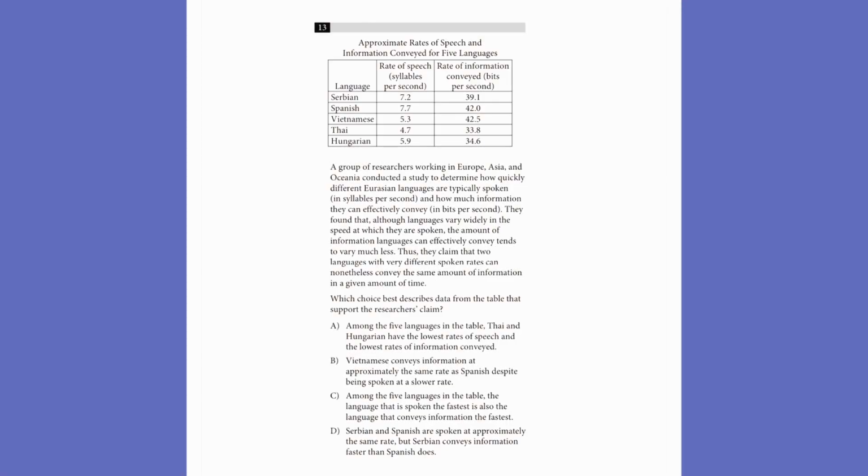So we can see that this is a very lengthy question. It's got a table and a long paragraph. But if we just read this question, it's asking us which choice best describes the data from the table that supports the researcher's claim. So we can just skim this for the researcher's claim, which is right here. They claim that the two languages with very different spoken rates can nonetheless convey the same amount of information in a given amount of time.